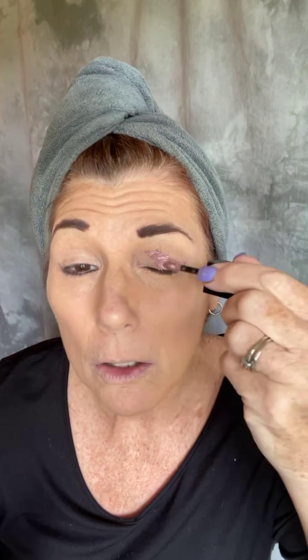And then I'm going to grab some of my liquid eyeshadow. I'm going to grab Businesslike. And I'm going to put that all over my lid. This is going to be my transition color, my solid color that goes underneath.